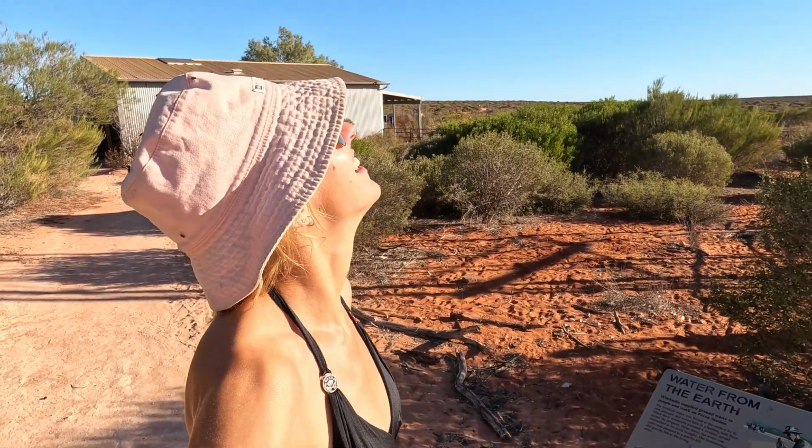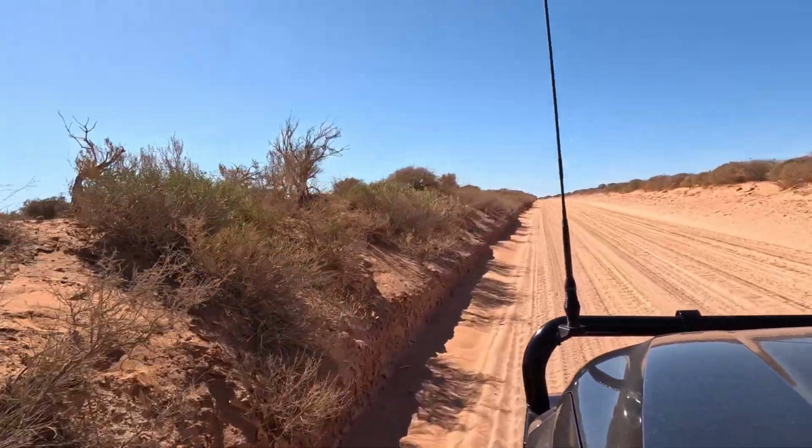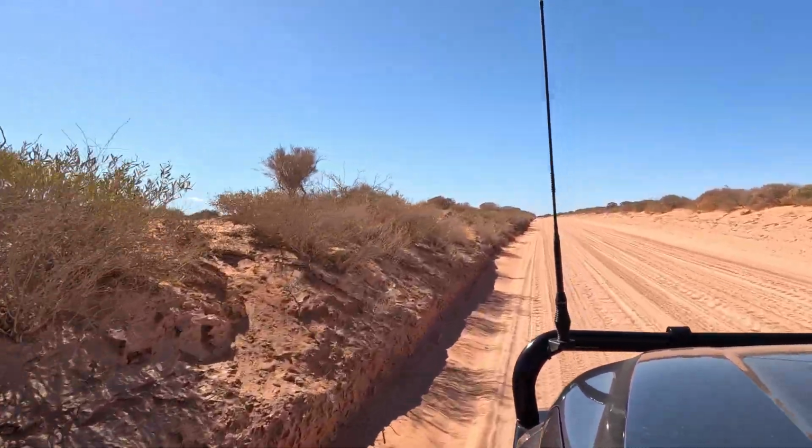200 kilometres. Wow. We make our way back to Denham. We didn't get to see any dugongs today, but those dolphins, they were awesome.